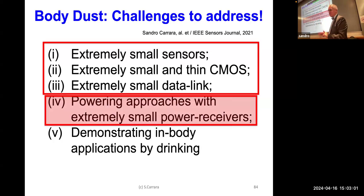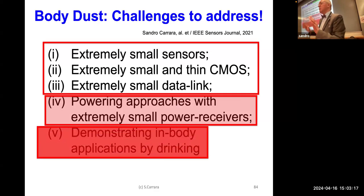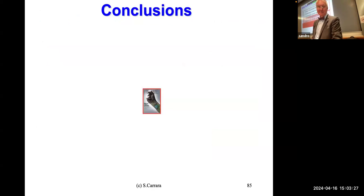It seems we are coming along with the powering. I had no time to go through the details, I apologize, but if you're interested, I'm happy to share. We are also exploiting the concept of a biofuel cell to see if we can receive local power, for example, from the local content of glucose. Of course, we are still much away from any application, at least in animals. But, you know, life is long, never give up. We will see in 10, 20 years from now.